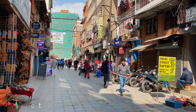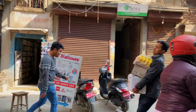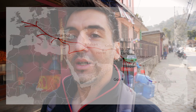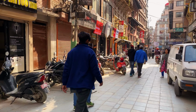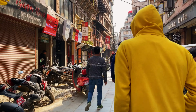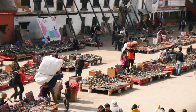So I'll give a quick review of Freak Street, which is where I guess the hippie trail used to end. That hippie trail from, I think, Istanbul all the way to Kathmandu by bus, I think through Iran, Afghanistan and so on, which nobody does anymore for a lot of reasons. But that used to end on Freak Street, and these days, there's not much there. It's not really worth walking down. It's a very small street, so you can walk down there if you want to take a look. It's near Darbar Street, near the square, but really not much there.